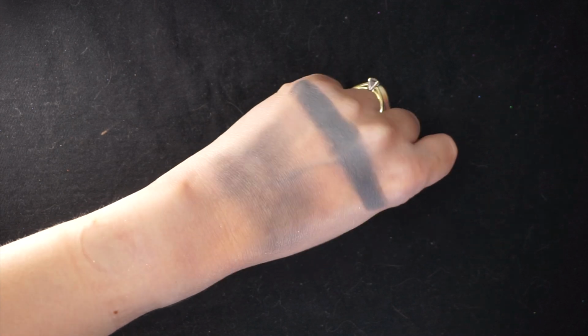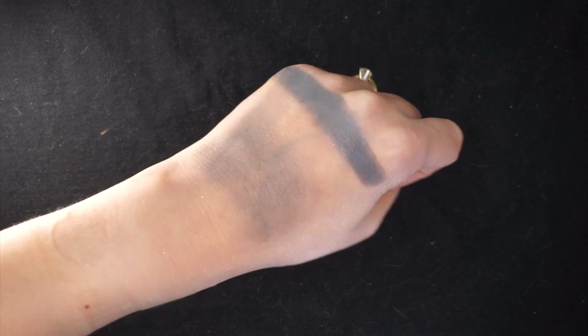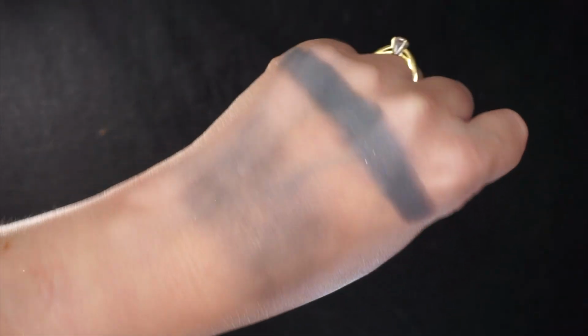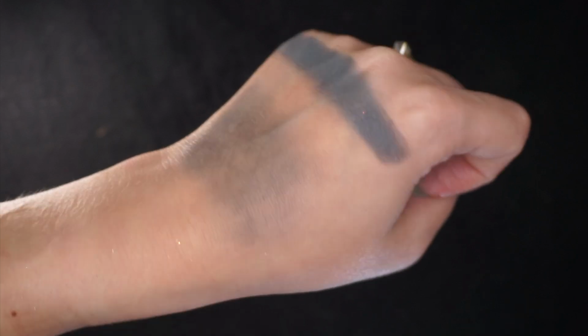It's a beautiful, really deep gray tone with a bit of a blue hint to it. It is a super beautiful shadow. The formula again is amazing on this shade, and it's very unique to my collection. I don't have anything else like it really, probably not in palettes nor in singles, and I think in that sense it's very unique. But it's also a shadow that I don't reach for too often. So that is what makes it so difficult, because it is unique and I know that it would bring something new to my collection, but I don't reach for this type of shadow too often.